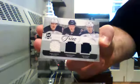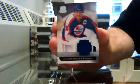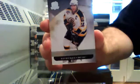We got a Trios triple jersey for the Jets of Mark Scheifele, Carl Klingberg, and Paul Postma, number 22/25. We have a base jersey card for the Jets of Dale Hawerchuk, number 15/25. And we have a base card for the Bruins of Ray Bourque, number 46/249. That's it for the first 10.